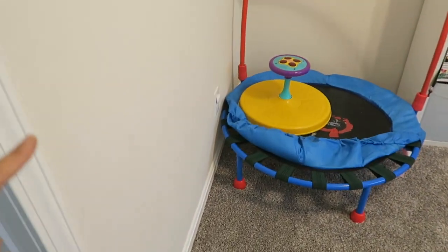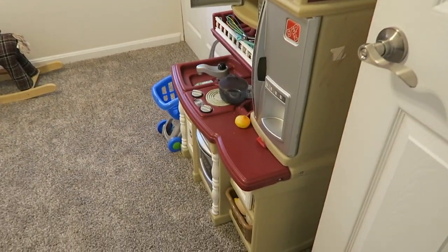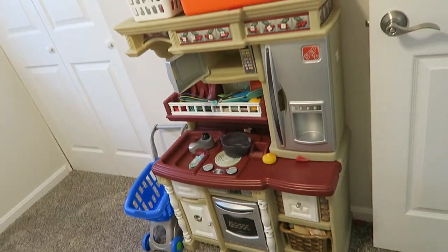Yeah, we decided to make this one the playroom because we weren't sure if her furniture was going to fit. So there's nothing up on the walls or anything yet. I want to make this really cute. I really do. I got a little kitchen over here.